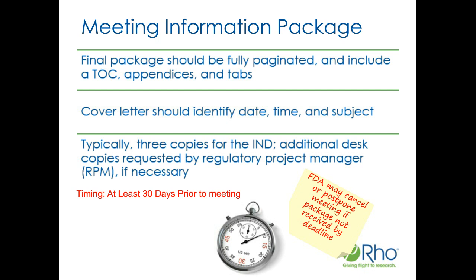At that point, you can also decide whether or not you want to continue with the meeting, or should you cancel it because all the responses that you've gotten from the FDA are acceptable. That's more rare in my experience.